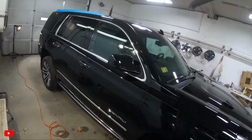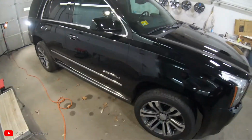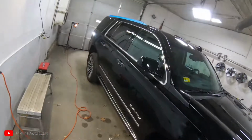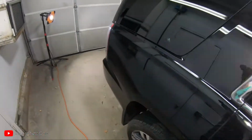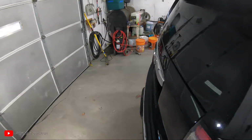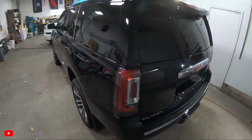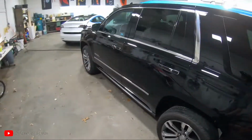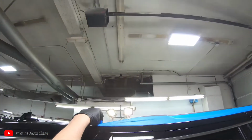Alright guys, that's a wrap on coating all the paint on this Yukon Denali. I'm not going to bore you guys with shining the tires and shining the trim. I'm going to let it cure for a couple hours, pull it outside in the sun. I don't want to cross-contaminate anything. She looks good, feels super slick. Wish I could have done more in the paint correction like I said earlier, but hey, still protecting the vehicle. Customer's going to be pumped when they pick it up.